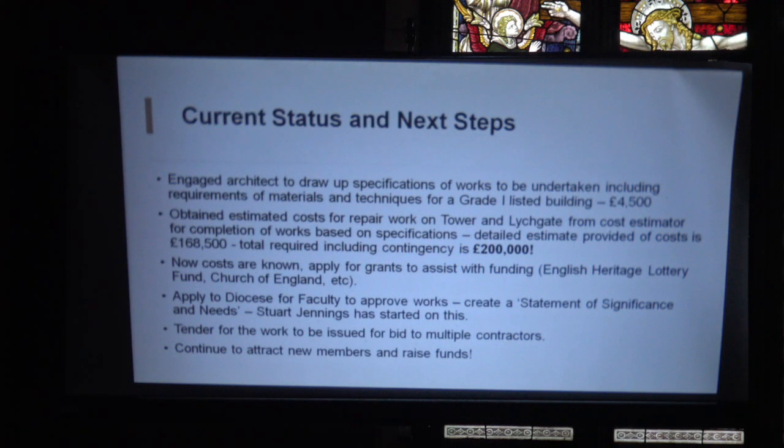And the other part of this is we have to get a faculty. That's the sort of formal planning permission, if you like, from the diocese. Stuart Jennings has started on that. We've already kept the diocesan architectural committee, the DAC, informed and aware of what we're doing so far, and they're very aware and very supportive of what we're proposing.